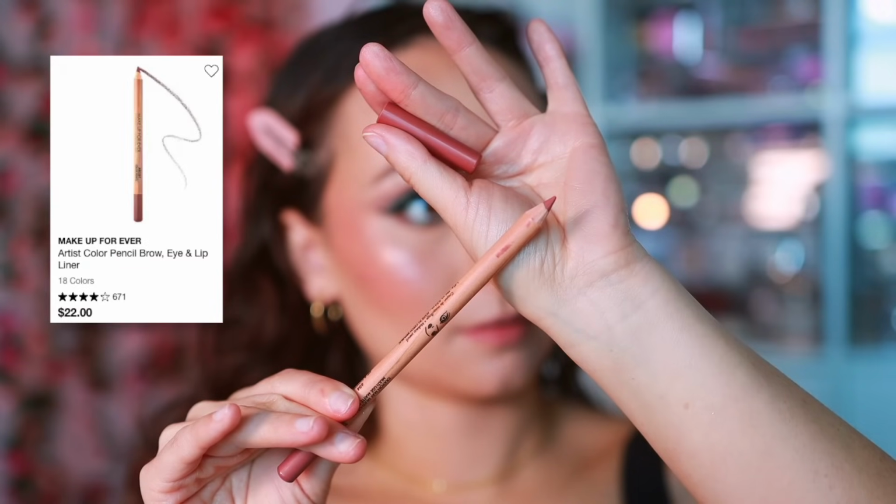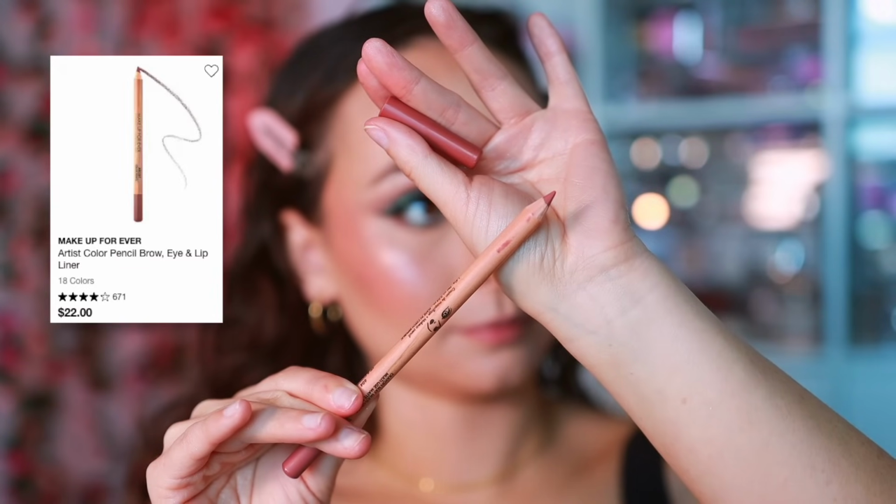I'm once again using a Makeup Forever pencil, but I'm using the shade Up and Down Tan just to have a little background, a little bit of depth here. The shade's a little bit more warm than I wanted to go, but it's fine. I think I meant to pick up a different color, but whatever. We're just going to use it.